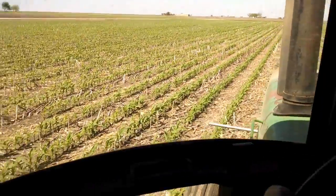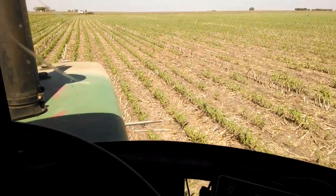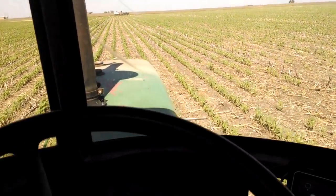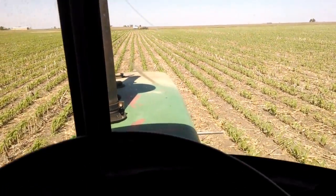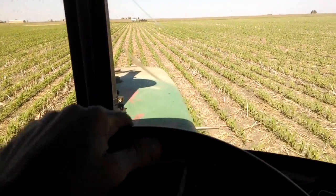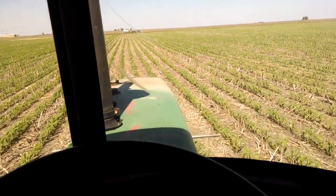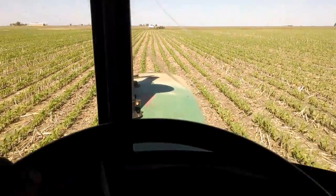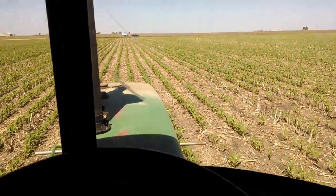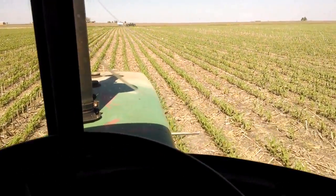I've already done my post-emerge weed killer. So for most part of the farm, this will be my last pass through the field. I'm thinking about coming back a week from now and doing some fungicide splits, just a couple strips at V6 on my best ground and see if there's anything there. I always want to be trying something, because you only get 1 year to do it before you know it, you miss the window.